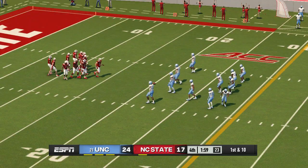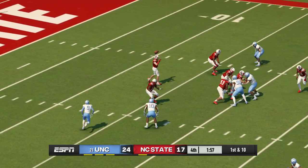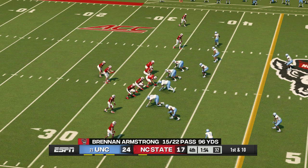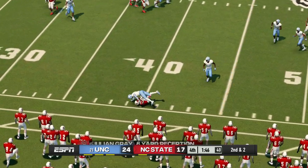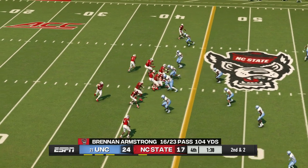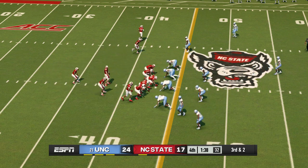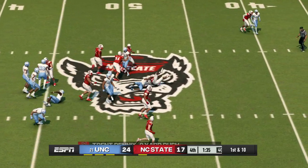Both teams realize that when the ball is snapped, we're one play away from a very different ball game. Gets it out quickly, brought down around the 43-yard line. And he stops the clock with a spike. It's third down, and they're about 2 yards shy of the sticks. He makes his way to about the 48.